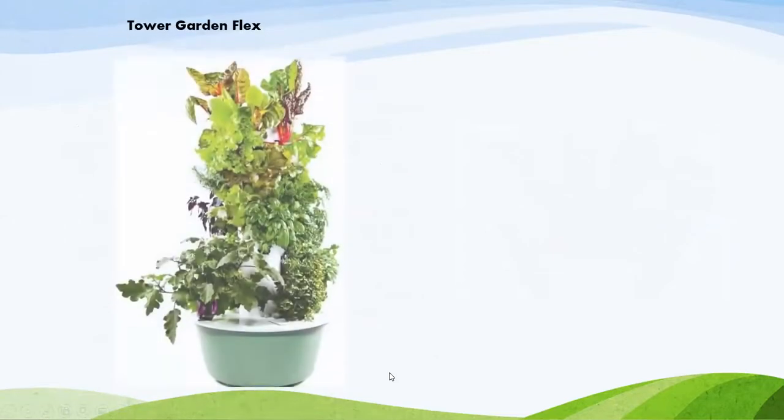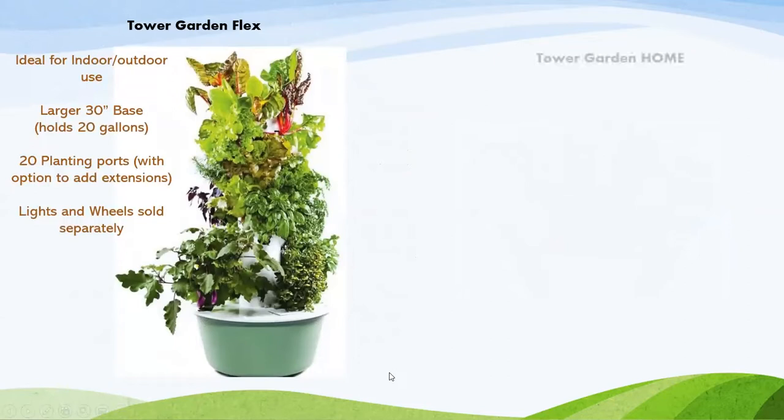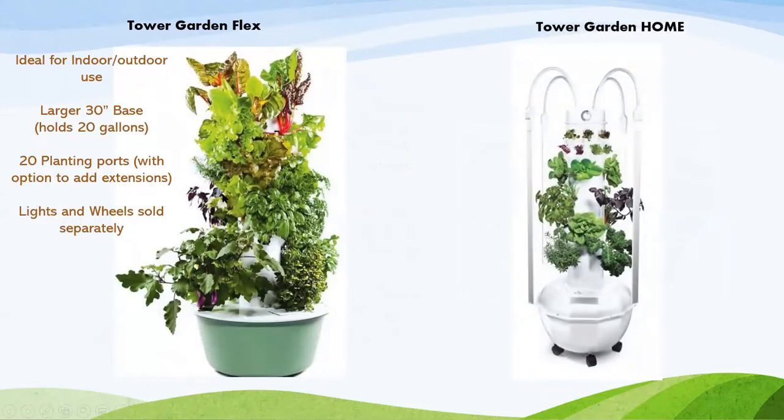So here are the 2 different models. The Tower Garden Flex here on the left is ideal for indoor, outdoor use. It has a larger base than the one on the right. And I'm sorry, these are not to scale. The one on the right looks super small next to the one on the left, but they're pretty much the same height. It's just the base that is a little bit smaller.